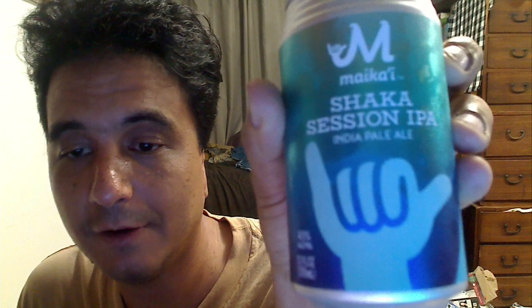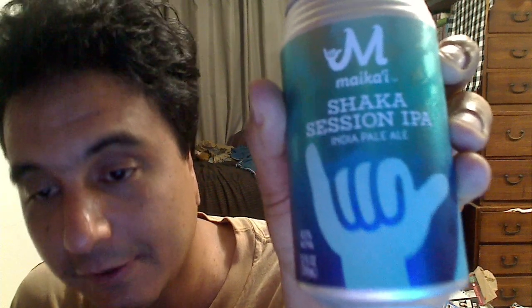So what are we reviewing today? Well, I saw another Session IPA, and spoiler alert, I saved one can of the Maui one, and I'm going to do a comparison review later between the two. But this is from Honolulu Beerworks. It's called Maka'i Shaka Session IPA. Sorry, I'm a little bit out of it.